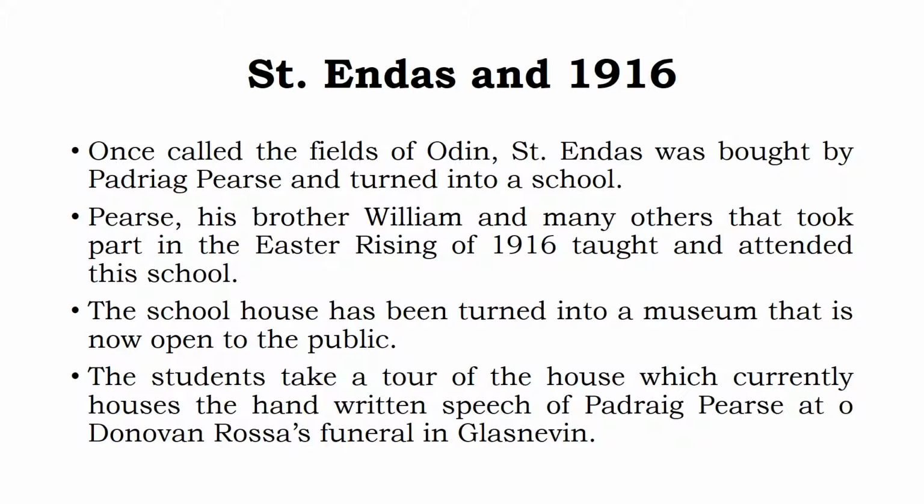St Enda's Park has a very interesting history. It was previously called the Fields of Odin and then named Hermitage by William Hudson, a previous owner. In 1910, Padraig Pearse bought the building and grounds and turned it into a boarding school. His brother William and friend MacDonagh, among many others, taught at the school. Many of the teachers and those that attended the school fought alongside Pearse during the 1916 Rising.